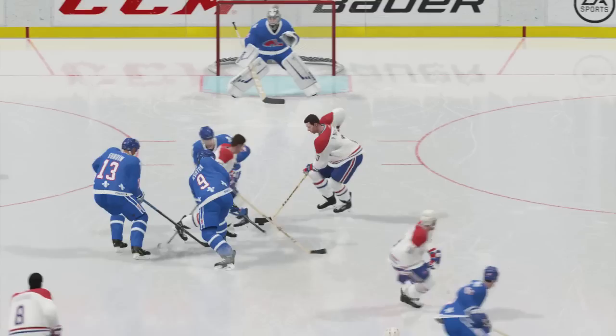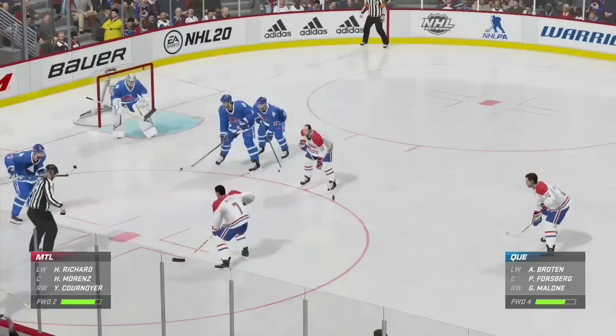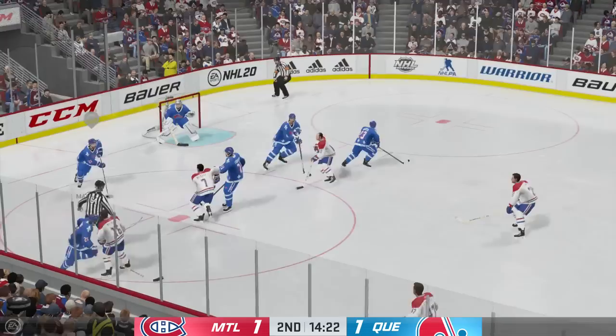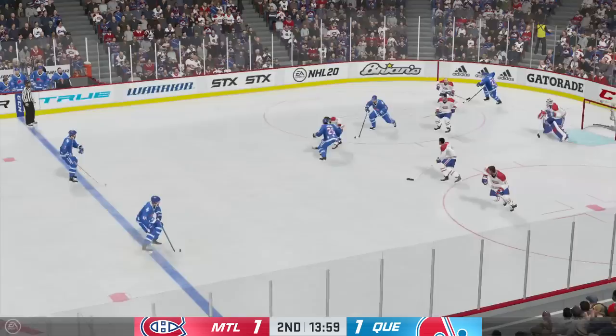Mahovlich has made this part of his game. He levels his opponent here. Still lots of time left in the period. The next goal could be a big one as we are tied. Forsberg's won the faceoff. Krupp's got the puck along the wing. Forsberg's got it in the offensive zone. Good check, frees the puck up. Moves it quickly over to Cormier.